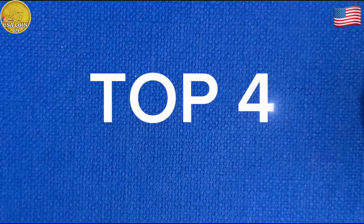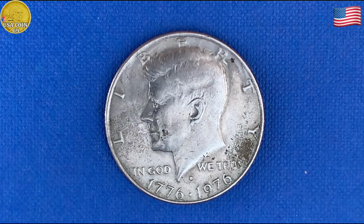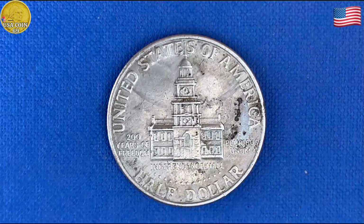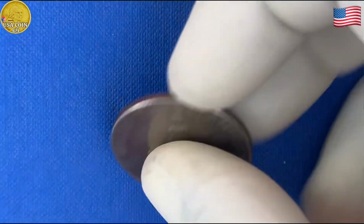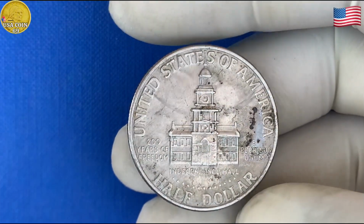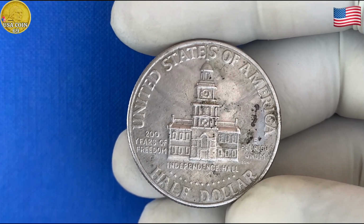Top 4. The year is 1976. America is celebrating its 200th anniversary since declaring independence from Great Britain, and the entire country is engulfed in a sense of patriotism, pride, and nostalgia. The bicentennial celebrations are in full swing. Flags are waving, parades are marching, and fireworks light up the sky in a dazzling display of red, white, and blue. It's a time of reflection, of honoring the struggles and triumphs of the past, and of celebrating the hope and promise of the future.